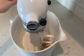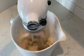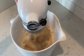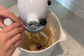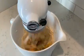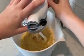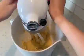In the bowl of my stand mixer, I have my softened butter, and I'm going to add in the brown sugar and traditional sugar, and we're going to cream it together until it is light and fluffy. Once it gets to that stage, we're going to add in our eggs and vanilla, give that another mix, and then gradually start to add in our dry ingredients. This is another batter that you don't want to overwork, so once it just starts to come together, even if it is thick and a little bit dry, it is ready to go.